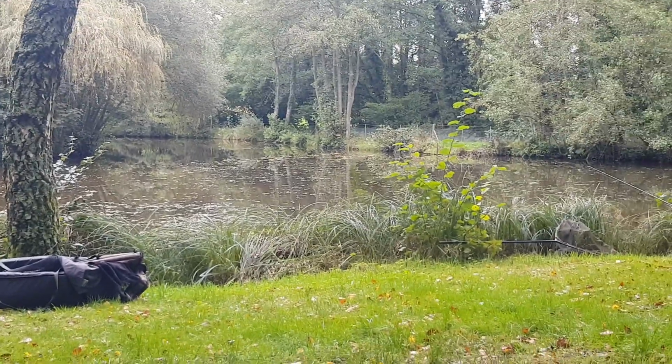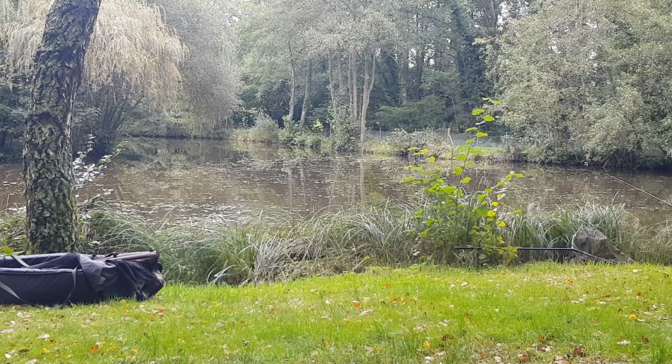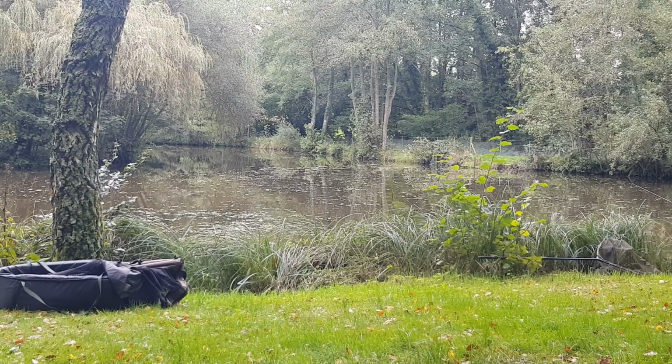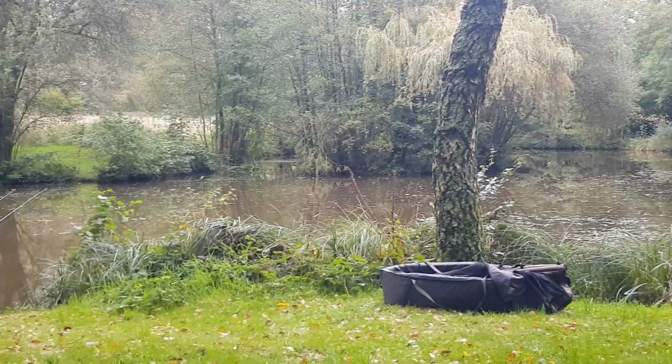Down there was where I lost the fish in the weed on that other trip as well. Hopefully I won't find that, whatever it was. I think there's a branch or something down there, but hopefully I've loosened it. Have to see if I get a take and just deal with it.